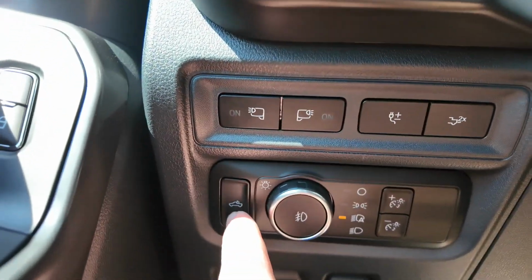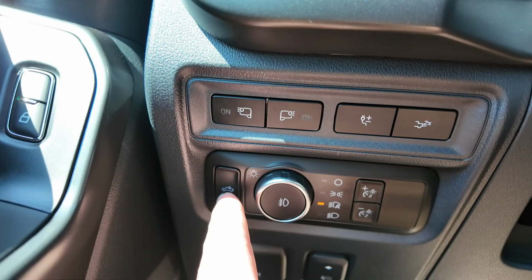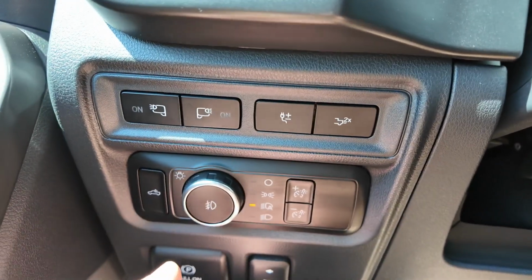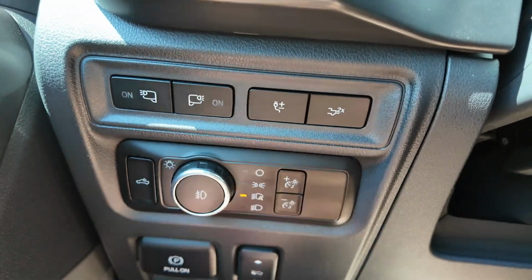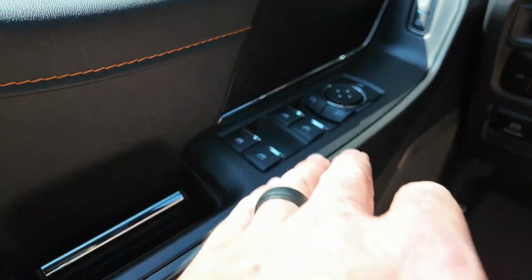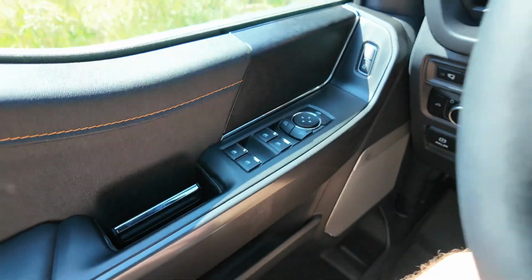So that's what that does. This is your third brake light on top of your truck. You can shoot a light into your box if you need to. And then your other brightness, and then your pedal controls here to push your pedals further and backwards. And then your park brake. And then your standard sort of window controls all right here, and door controls, I should say.